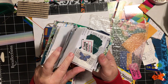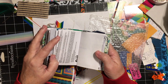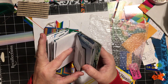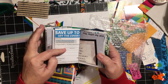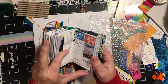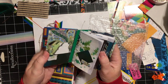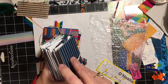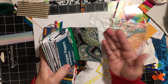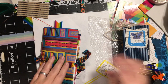Postage stamps give you great texture. This is the instructions on how to use a remote control car. This is from the inside of Sunset Magazine. And so, all kinds of little things. The front and back papers for this were from a notepad, the back of the notepad.